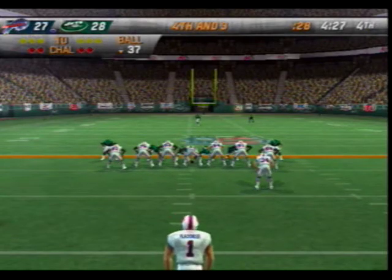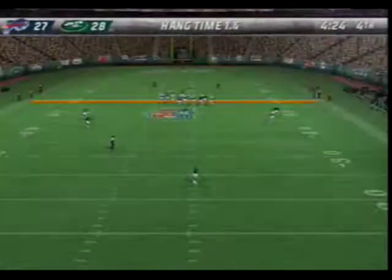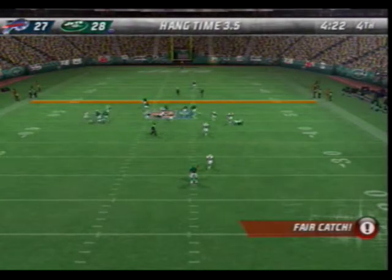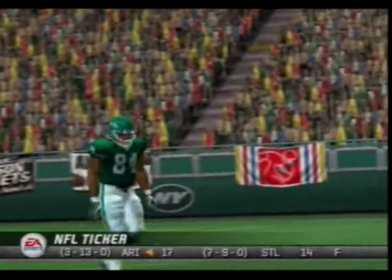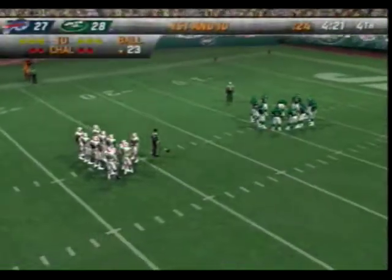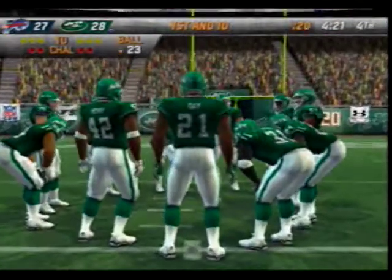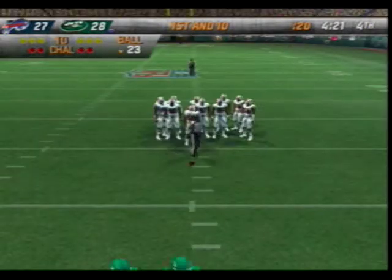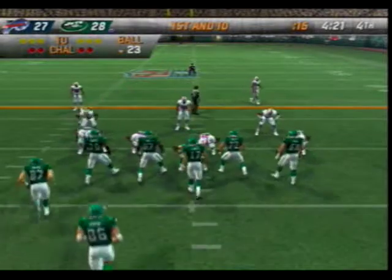Bush Manzada looks like he's ready for the return, and he signals for the fair catch. Fair catch made at the 23-yard line. They'll have the ball on their own 23. First and 10.